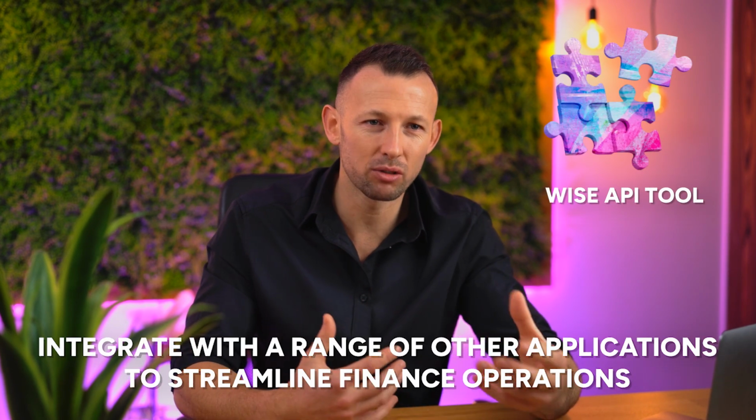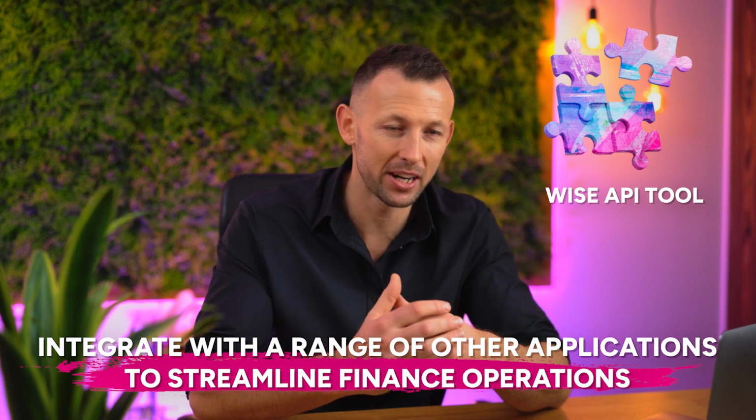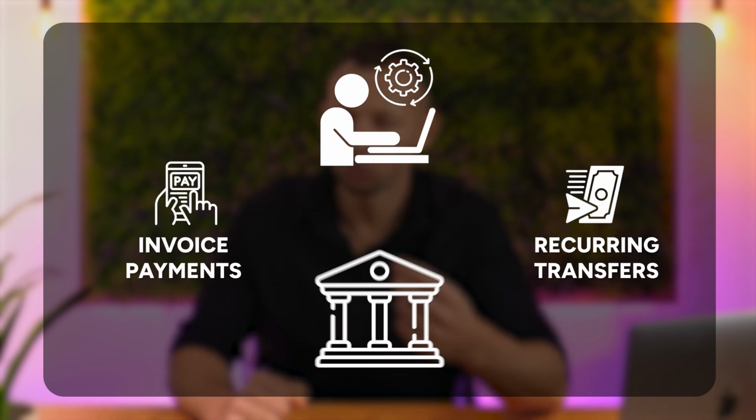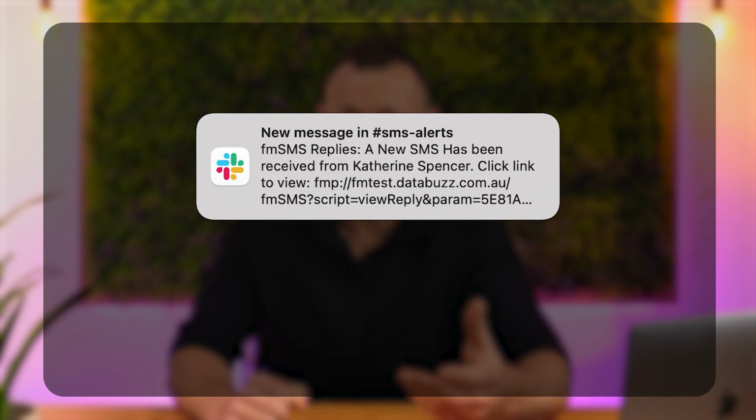It's also worth mentioning the Wise API tool, which allows your account to integrate with a range of other applications to streamline finance operations. For example, you can automate routine tasks such as invoice payments and recurring transfers. Receive real-time banking notifications on platforms like Slack.